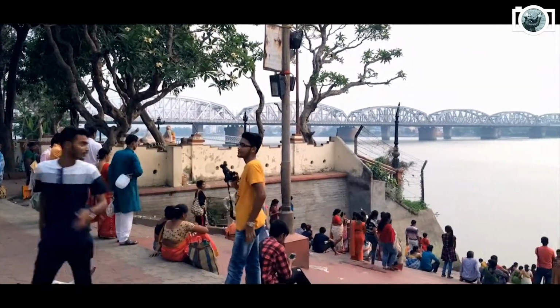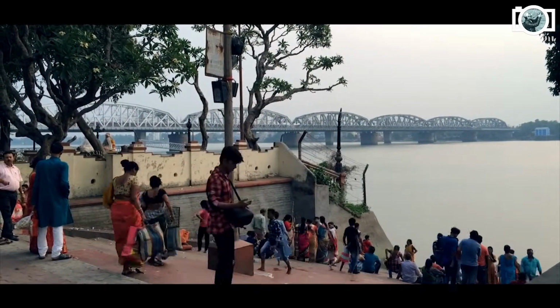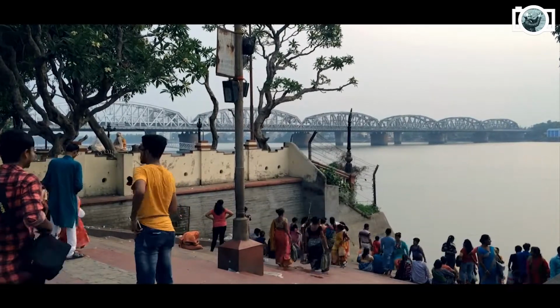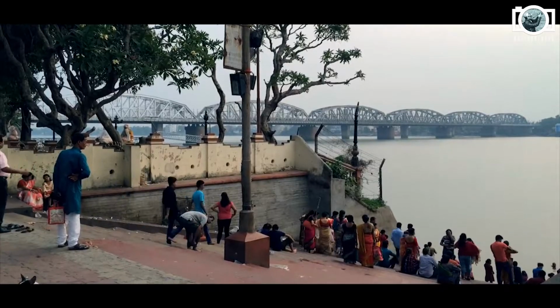The view of Bally Bridge from the bathing ghat is also a delightful experience. Every day, hundreds of people take a holy dip or bath at the bathing ghat on Hooghly River.